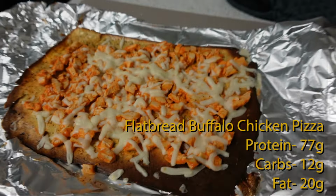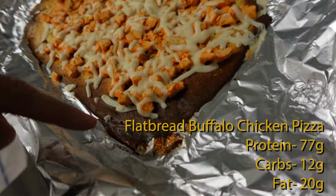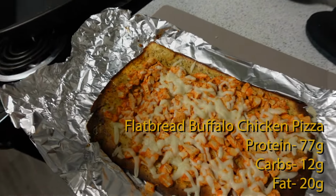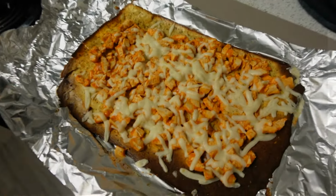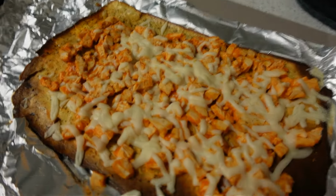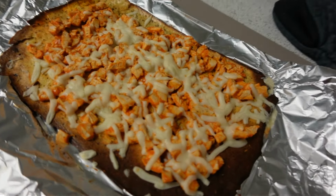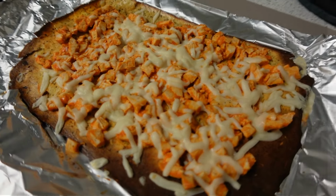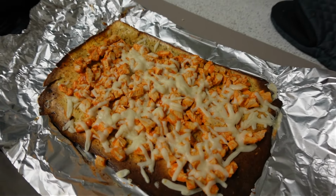Here we go. This is the last meal for the day. It got a little burnt around the edge. Put it in there for a little too long, but it's okay. This tastes amazing. So I made the flatbread, and then on top I put 6 ounces of chicken with 2 servings of that mozzarella cheese. I added a little bit of buffalo sauce to my chicken. This is a zero carb buffalo sauce. It's like 5 calories, so I didn't even track that.